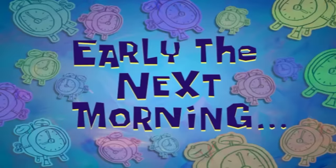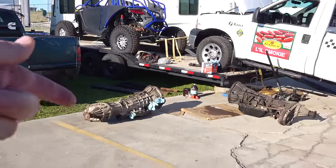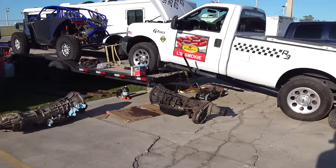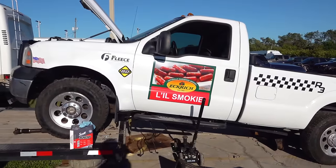Early the next morning. All right, boys, here's the deal. We got a trans. This is the old one. We're swapping this in. We got it for $750 from a friend from JH. Today is the Freedom 500. I'm spotting for Kyle, so there'll be a couple little clips of that. But this is going to go in tonight. We're doing a burnout tomorrow, boys.